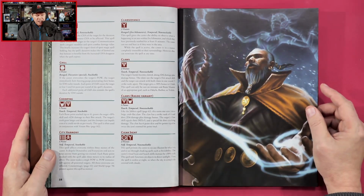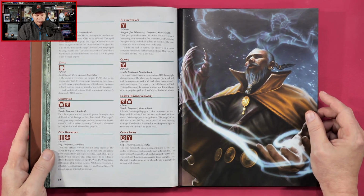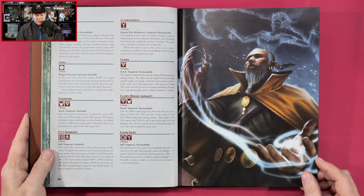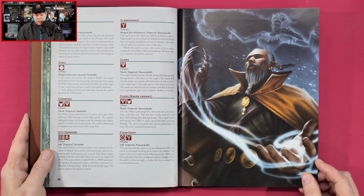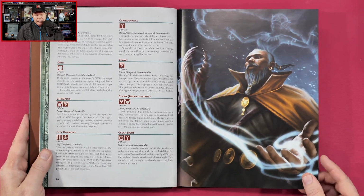Claws. The target's hands become clawed, doing 1d6 damage plus damage bonus. The claws use the target's fist attack skill, and the target can attack with both claws in one round, 5 strike ranks apart. Target gets a plus 50% bonus to climbing. Nice. This spell can only be cast on initiates and rune masters of an appropriate god, such as Odela, Raithor, or Yinkin.